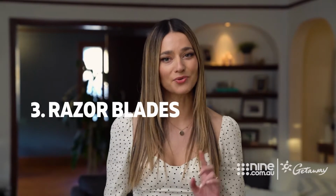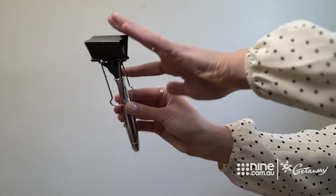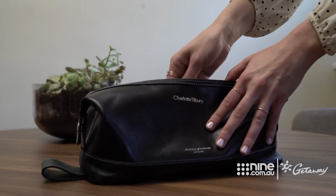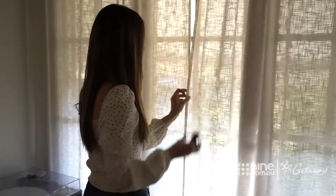At number 3, razor blades. To avoid accidents with razor blades when fumbling through your toiletries bag, place a clip over the top of the blade to protect it. Then you can also use the clip to hold the curtains together in your hotel room for a much better sleep.